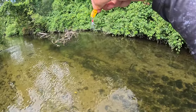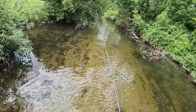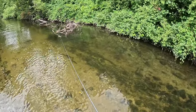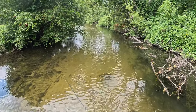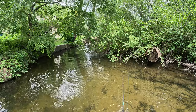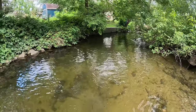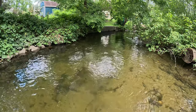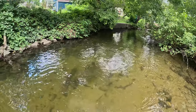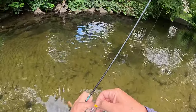This pattern here might look familiar to you. The five of diamonds works very, very well as a skeeter spoon too. I really would have liked to find a trout in here today, but just haven't seen any. Caught one. Oh, another creek chub.